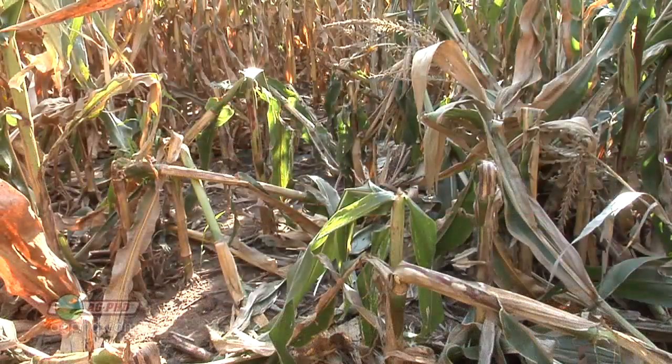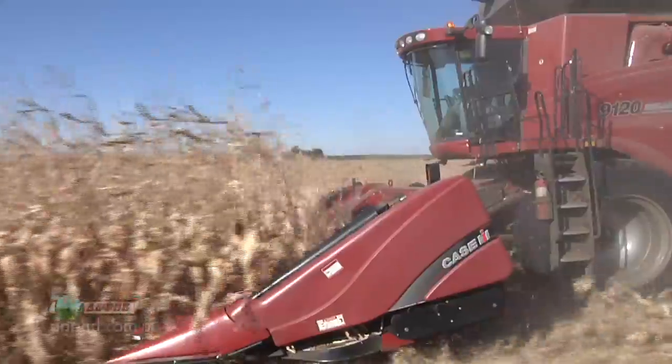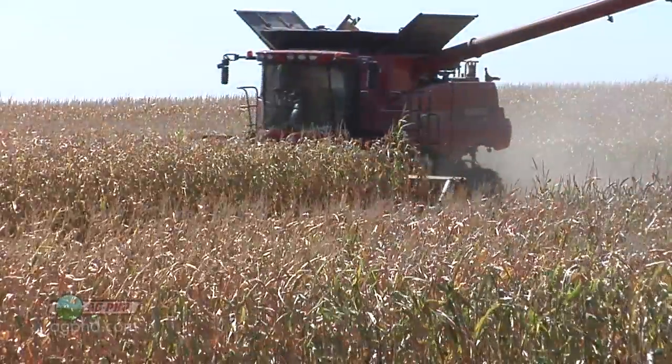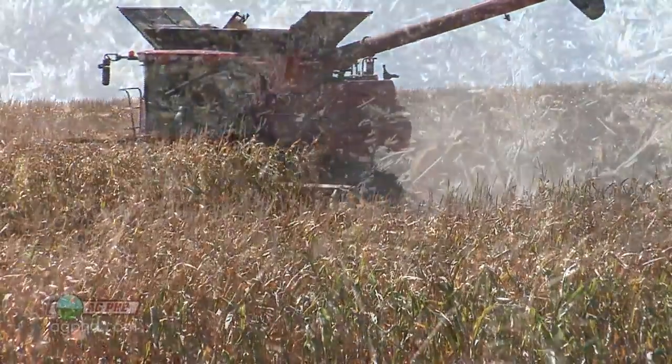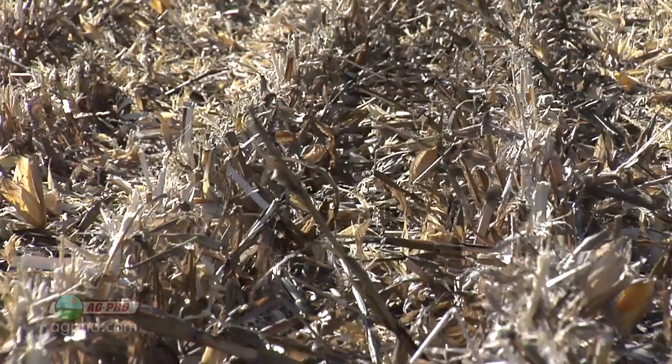It's bad enough that some of your corn went down. You lost yield, maybe a lot. You had to take quite a bit of time to get it out of the field too, and you may have even had to buy or borrow some extra equipment. Harvest is done now, but your nightmare may not be over. Now you've got to prep that field for the next crop.